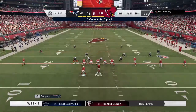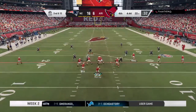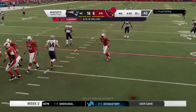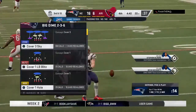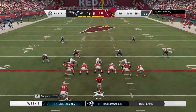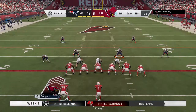After the incompletion, here's 2nd and 10 from the 20. Back to the air on 2nd down, it's Murray. And that's off the mark, incomplete. Brandon, at least there's one bright side to that incompletion. What's that? It wasn't an interception. Wow. You're a nice guy. That was kind of savage. But correct. No pick, just incomplete that time.